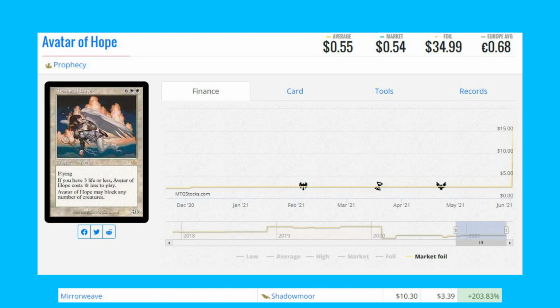Next up we have Avatar of Hope from Prophecy. This is a rare old border foil, up 557% from $2.59 to $17.02.